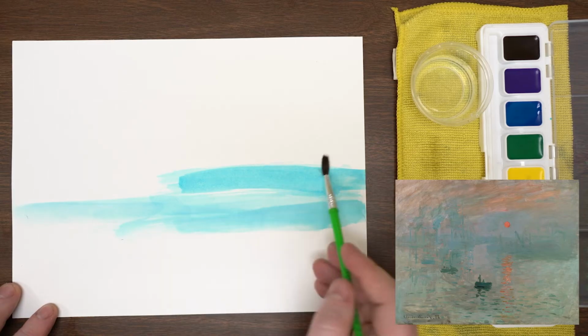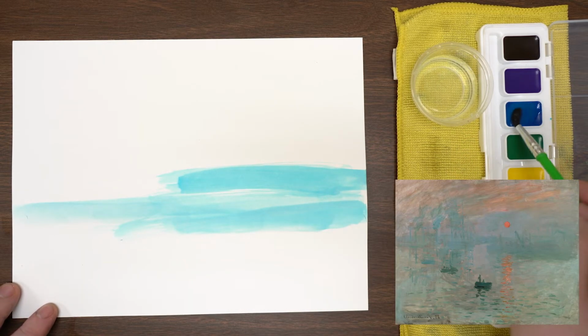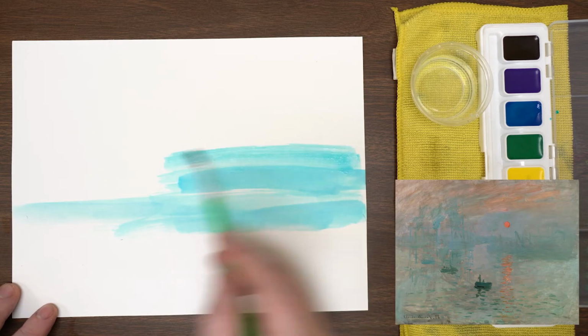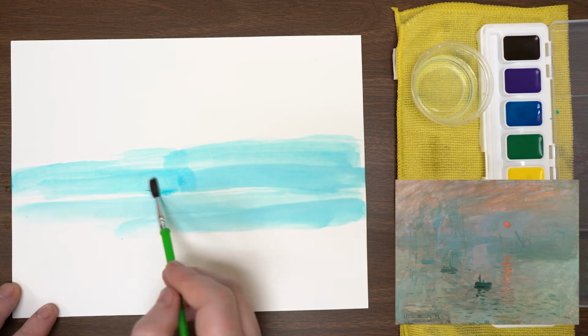We're not trying to stir the blue up, just dunk your brush in the water, touch the blue, and spread it out. Dunk it, touch it, spread it out.